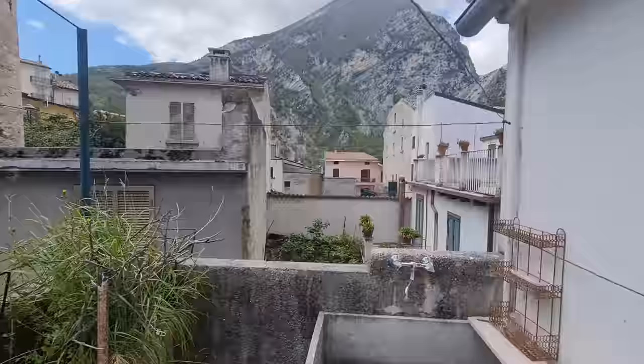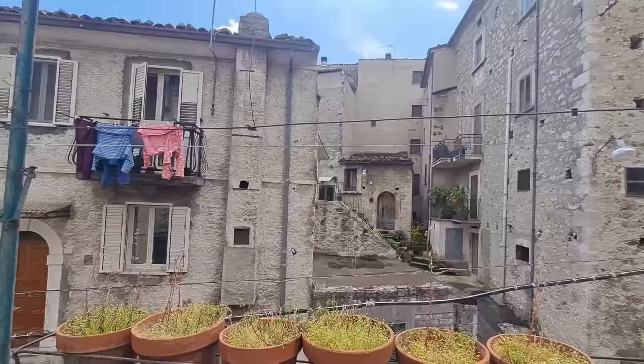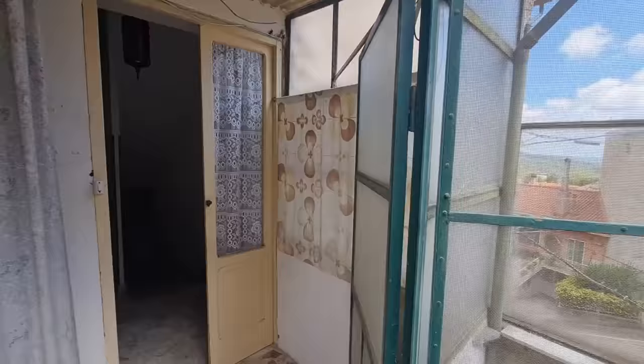Look at the mountains, and look how beautiful these buildings are next to it as well. So historical and so atmospheric. See, you thought I was going to say something else then, didn't you? And I didn't. Okay, this next room, now some windows may start banging around because I've got everything open now.